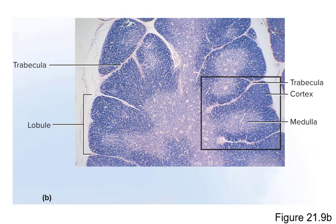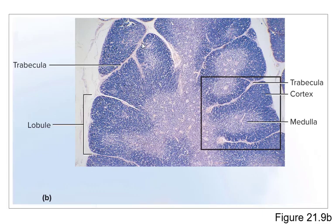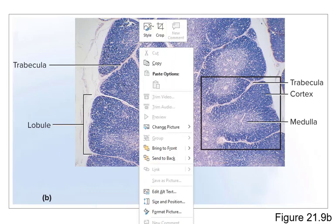So this is an actual picture of a slice through someone's thymus. And you can see the medulla here. All of this is medulla in the middle. And then you can see the cortex out here. So it stains darker.